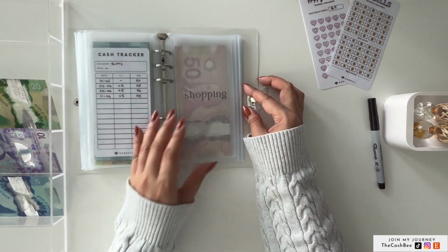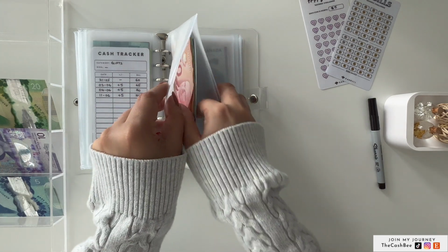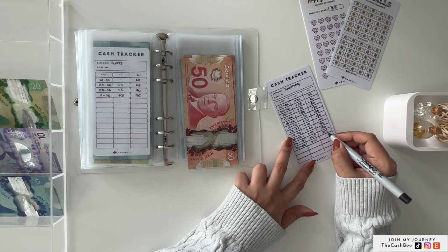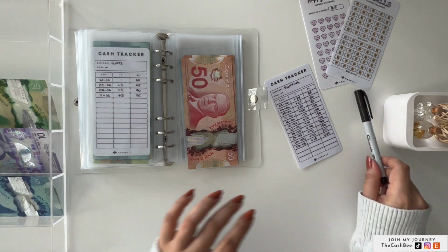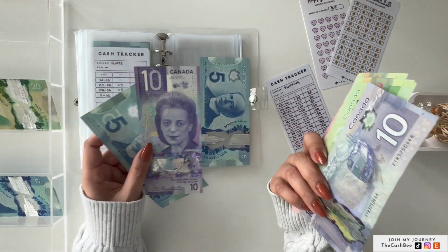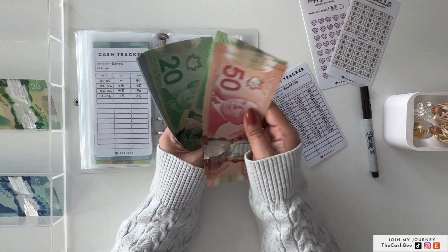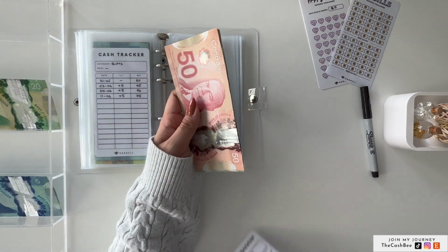Gifts is getting skipped, but shopping is getting 15. So shopping should be 230. So let's add 15. So shopping now has 50, 100, 120, 140, 160, 180, 200, 210, 220, 225, 230. So 230.